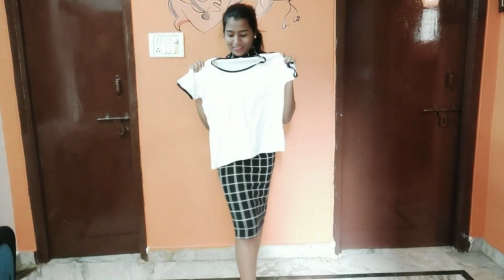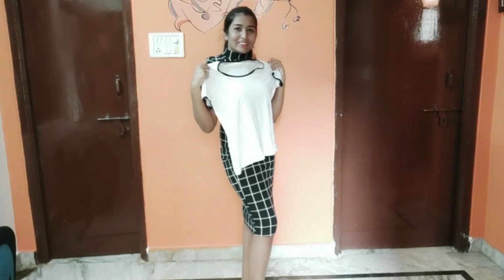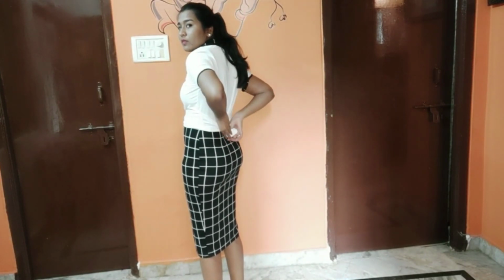Look 2. I chose a plain white t-shirt which I ordered in Ajio. White gives a decent look to the dress. I tucked the t-shirt and knotted it at the back so that it can give a crop top look, which added a more attractive look to it.